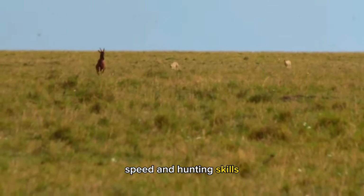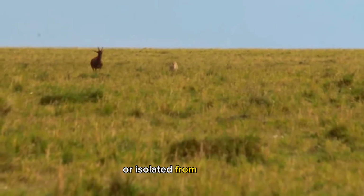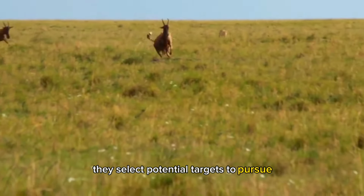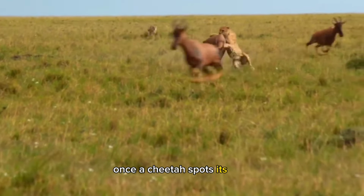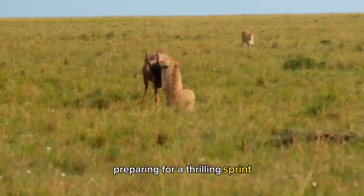hunting skills. Cheetahs typically target prey that appears weak or isolated from its group. With sharp eyes, they select potential targets to pursue. Once a cheetah spots its prey, its hunting instinct kicks in, preparing for a thrilling sprint.